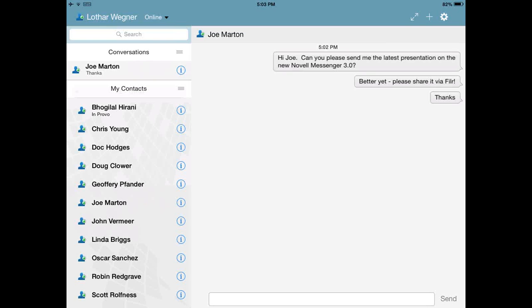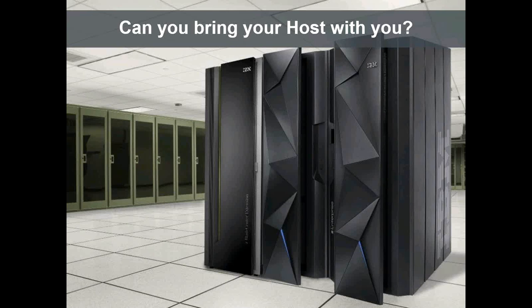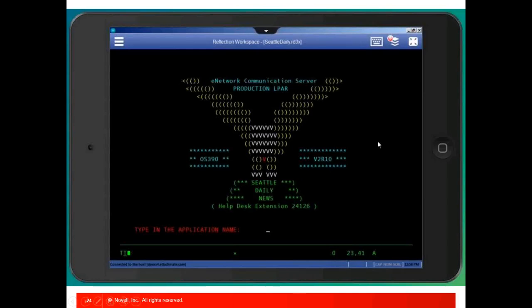And then you may have a mainframe or a host of some sort inside of your organization. Obviously, this is not something that you can ever bring with you. There are no shortcuts or anything else that you can do. That sits in your data center and you're stuck with that. However, our colleagues at Attachmate do have a solution that allows you mobile access to your host, SSH access or terminal emulator access to your host, whatever the case may be.